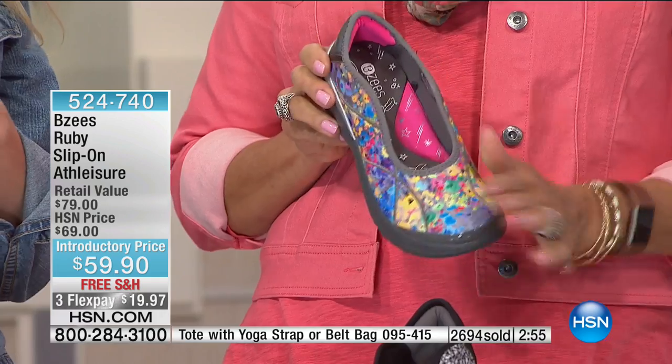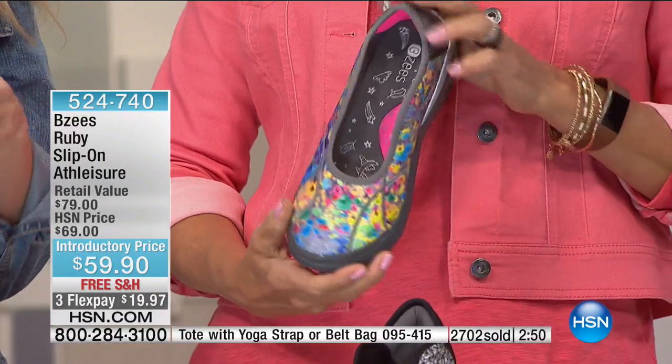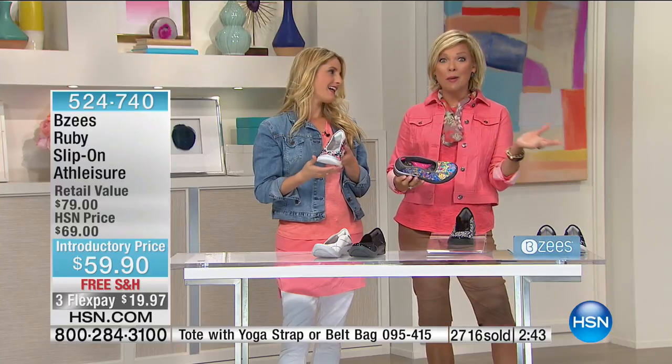And this one is almost gone. This is the next color that's going to go, the floral. I love it, ladies. That's so much fun. It's like wearing a painting on your feet. Oh my goodness, it's true. It's beautiful. And I like a shoe with so many different colors because it goes with so many options in your wardrobe.